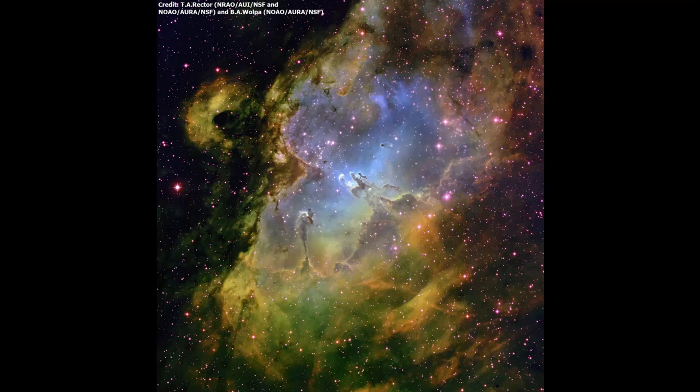What we can see is green is hydrogen, blue is oxygen, and red is sulfur. So these are gases that are in the Eagle Nebula. Fantastic.